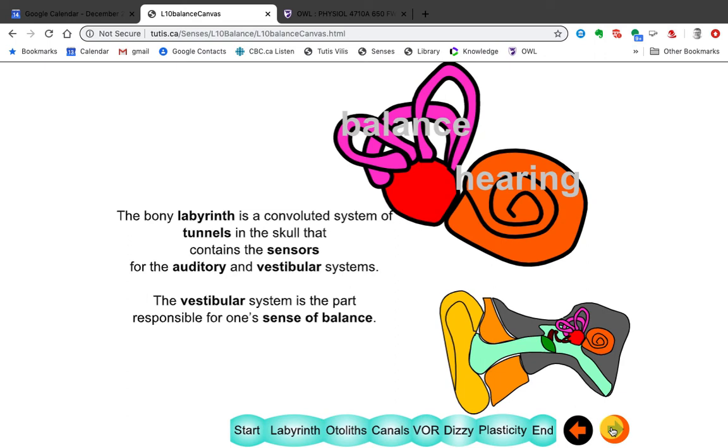Okay, hearing. There's something called the bony labyrinth. So your sense of hearing and balance are inside your skull here, and inside that skull there's a labyrinth, and it's mostly this section here, and it's got like a bunch of tunnels through your skull, and it contains all the sensors for the auditory system, and here your vestibular system, which provides your sense of balance.